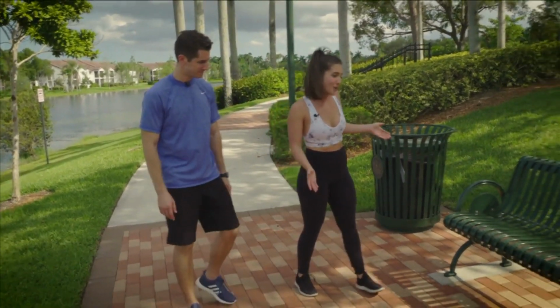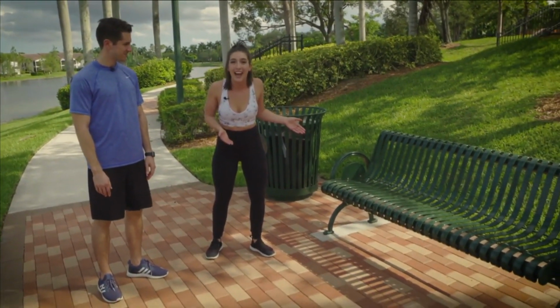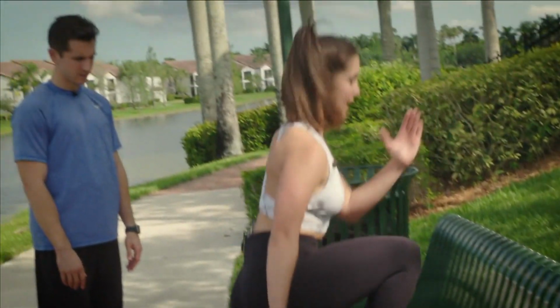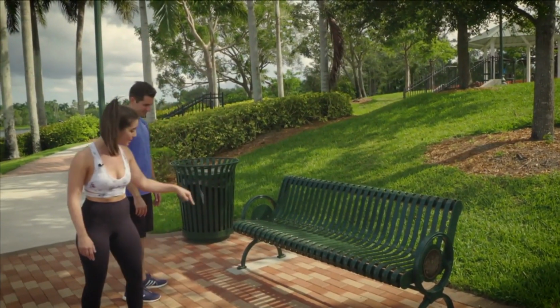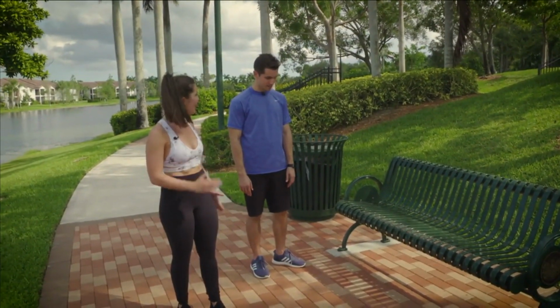And here we are, we got a nice bench. So when I see a bench, I see another opportunity to work out. You're gonna do a step up to a knee high. So foot on the bench, you're gonna come up, bring that leg up, and right back down. Coming up, driving through the glutes, bringing that knee high, and back down. Now one thing I want you to take note of is when you step down, control the landing. Don't slam that foot down. Take your time with the balance.